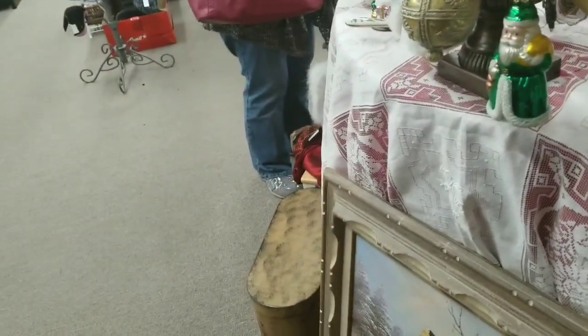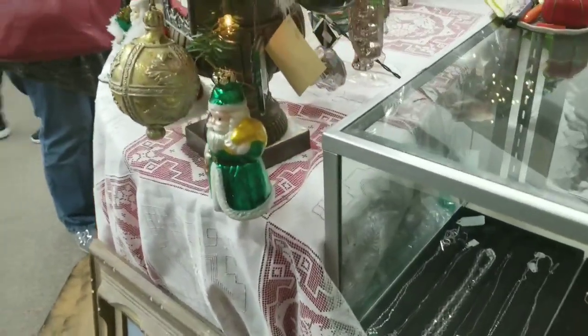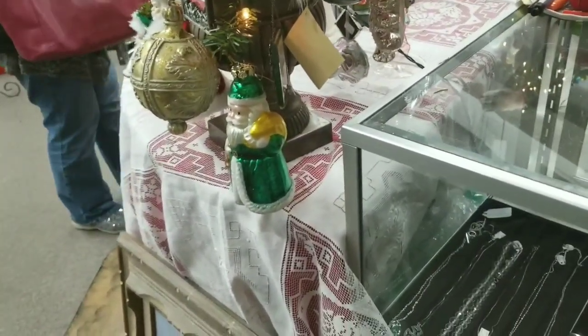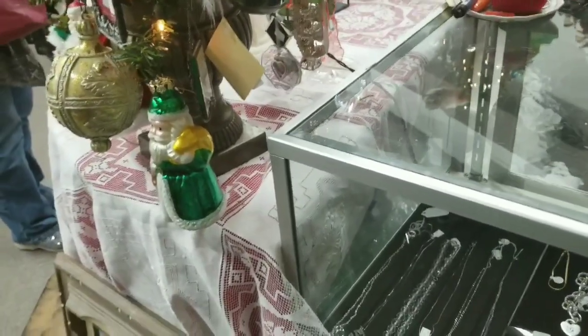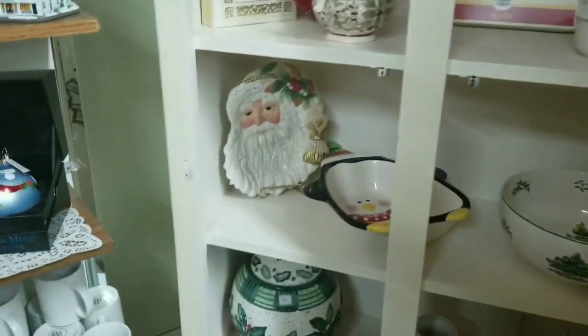Okay, Christmas, you don't need to, unless you want me to wrap them up, I can. Oh, no, I don't need to? No. I can just take it? Yeah. I know, I'm running out of space. That's what I know. It's crazy. There's so much stuff.